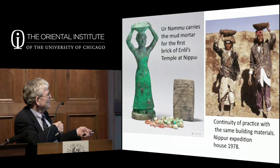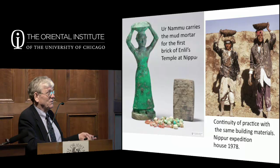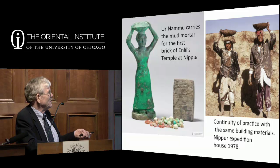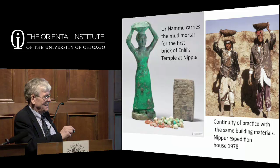To show that that tradition still lives, this is not a posed photograph. That's the way people actually still, even today in Iraq, if you're doing a mud brick house, you have a round metal container and you carry the dirt that way. It's not, as you can see, a clean job.